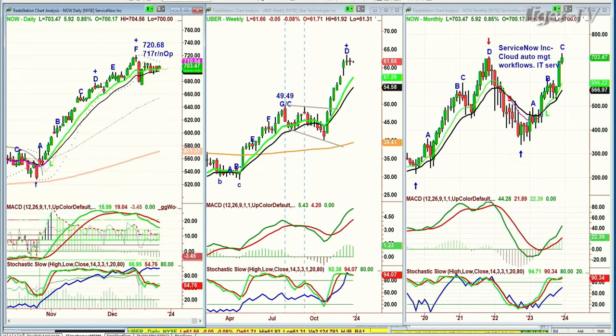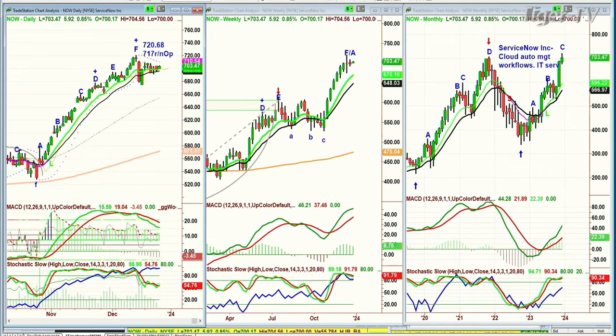Look at Now. Now is ServiceNow Inc., cloud auto management, workflows, IT. It makes a tiny little doji candle, almost an all-time high. Wait a minute, 720.68. I think that was an all-time high. I'll be right back, 707.60. Yeah, how about that? I'll be back.